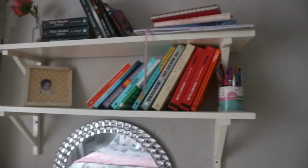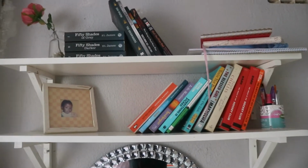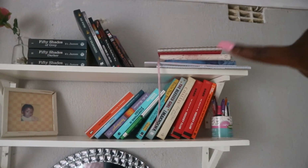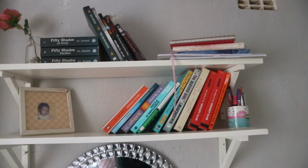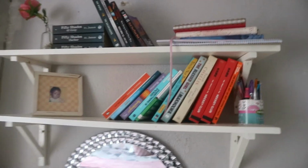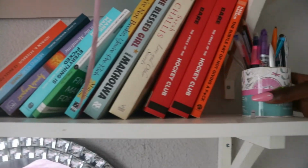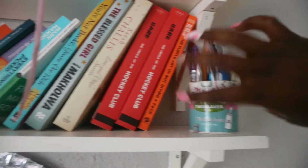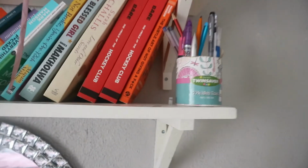And then here I have my mini bookshelf and my little collection, and here on top, these are my planners and whatever books that I need to write my business stuff. And so I actually like this. This was a tissue thingy. It was this long cylinder, and I cut it to make it a pen holder, and yeah, I like it. I'm gonna buy another one.